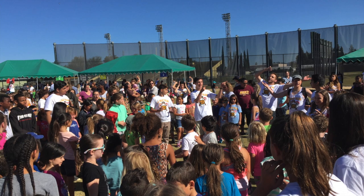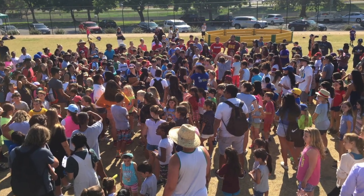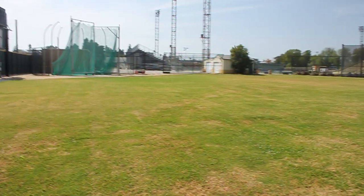They'll have friendship circle right there in the middle of this grassy field to get excited and pumped up for all the fun things they're going to do. And then once that's over, they'll meet with their counselors and they'll head off out that gate to the rest of the campus and their fun day. Let's take a look at what they're going to do.